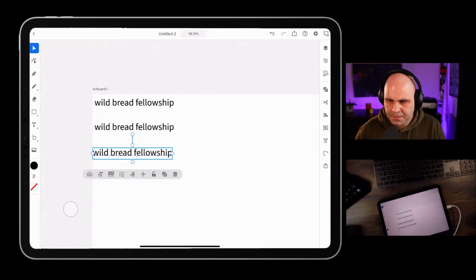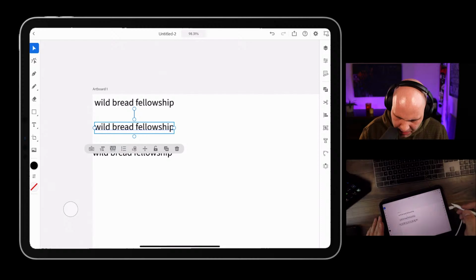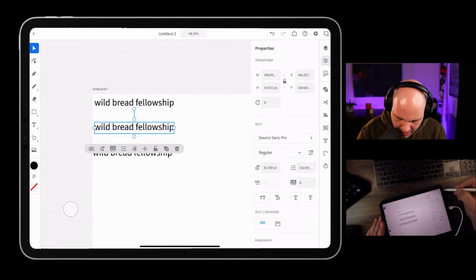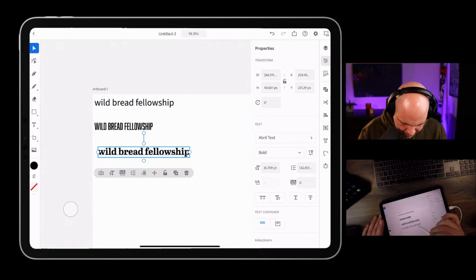Okay, so now what I'm going to do, Wild Bread Fellowship, I just got to find some font. I don't really have a concept yet. Usually we do a lot more discovery, but right now what we're just trying to do is get familiar with the software, have some fun, and build a couple of logos quickly. So I'm going to jump over here to my properties and scroll down a little bit. Our text is currently Source Sans Pro. Let's click on that. Abolition, sure, let's throw that in there, why not? All right, let's grab another one and change the font. I'm just going to throw these in there.